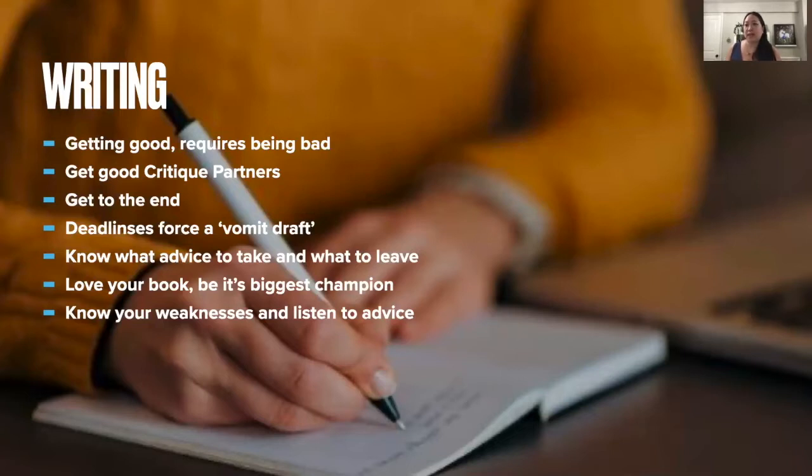The next thing is, you have to love your book. You have to love it so much because you have to be out there all the time pushing for it. You have to be like, this is great, and you have to convince other people that it's great. There are a lot of different times where you have to do that. You have to do that when you're finding an agent, and then when you're pitching your book to editors.